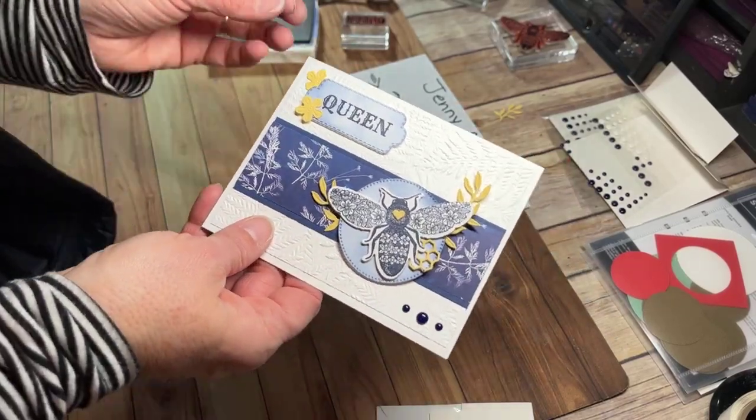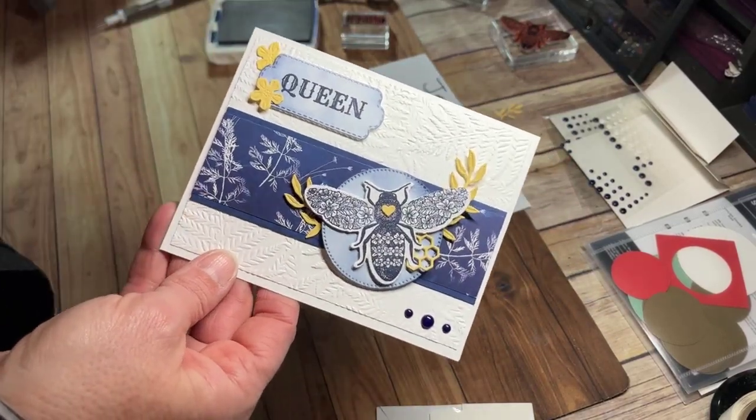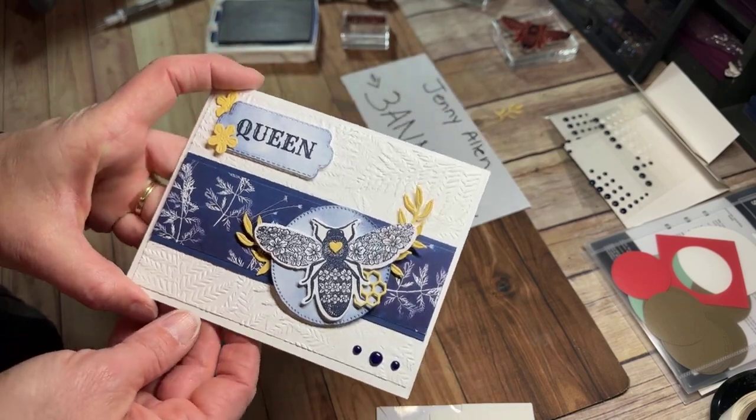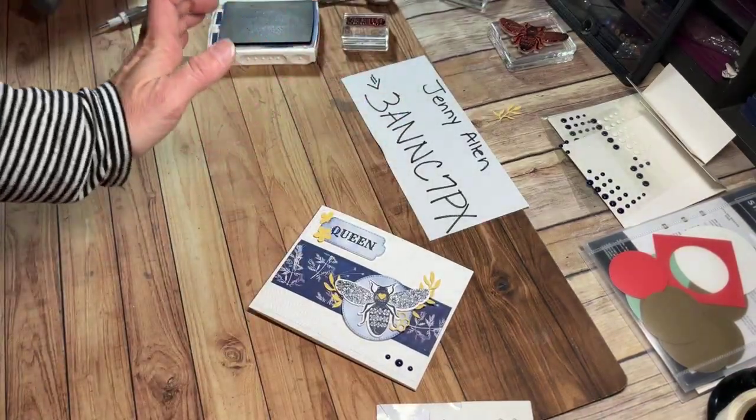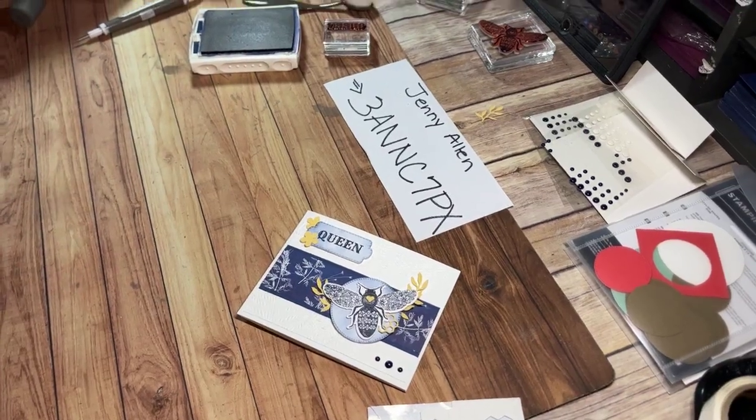And I'm using lots of dies again today. So you might want to hit replay and watch this because I think you'll like all the dies that I used and lots of embossing and such. So this is card number 2 for my hostess, Jenny Allen. And so get that turned around here.